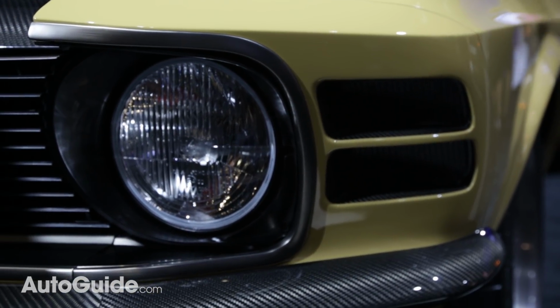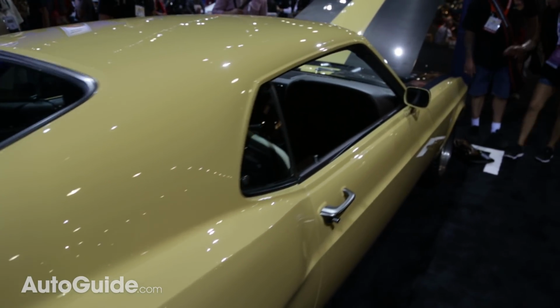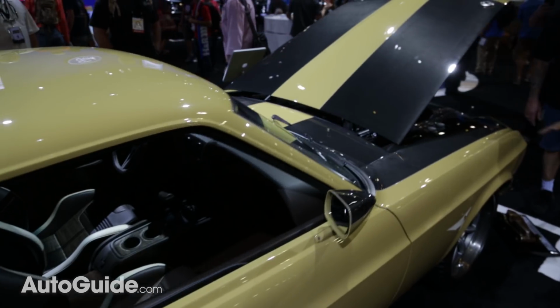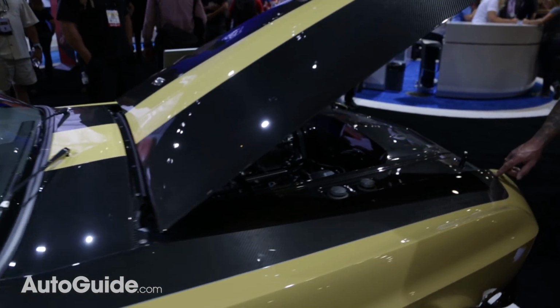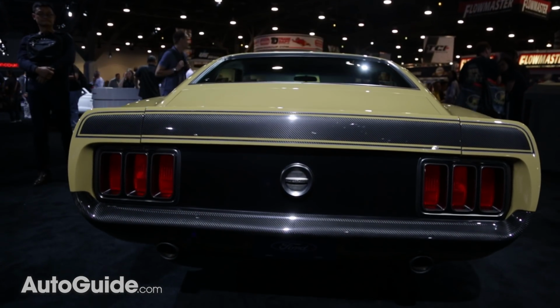The interior of this is really cool. It's got kind of a nice weave in the seats. Everything looks modern, but it also looks classic. The exterior has a great paint job. It's got a really nice yellow hue to it with carbon fiber accents all around it.